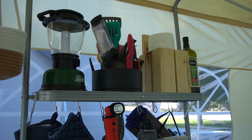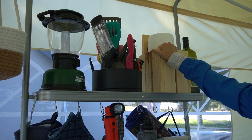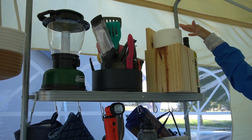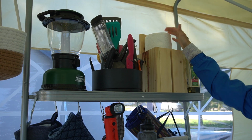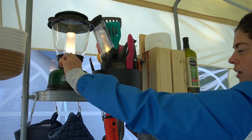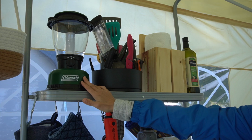So I've got my DIY paper towel holder. I will link a video for how to make this down below. This has been great because whenever it's really windy, the paper towel doesn't fly off. It just stays secure in here. And then we have our Coleman lantern that's battery operated, and I love this. We use this in the evening time.